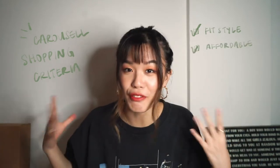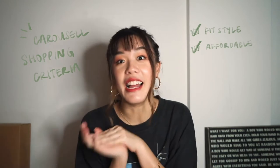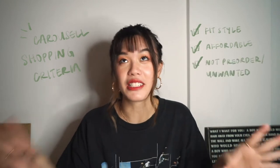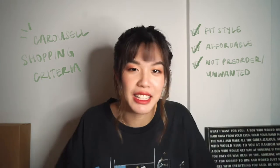So I just went on Carousell and I scrolled and scrolled until I found something that fit me. I mean, that fit the style that I was going for, was relatively affordable. Actually, all the stuff that I got were really affordable and was not pre-order, but only stuff that people were trying to throw out of their closet or just never wore and didn't want to keep anymore. So with that, let's just jump right into the video.